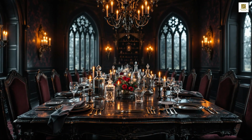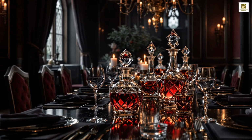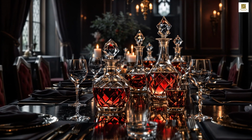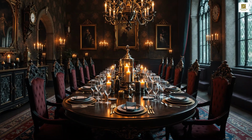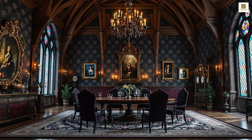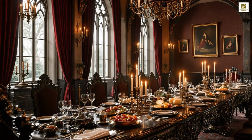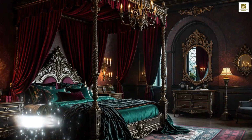The dining room is also a great place to showcase antique silverware, crystal decanters, or maybe even a collection of vintage china. Remember, the goal is to create an atmosphere of opulence and grandeur, a space that feels both inviting and a little bit magical. With the right elements, your dining room will become a place where every meal feels like a royal feast.